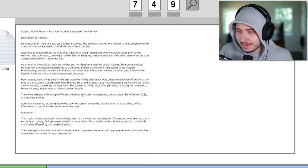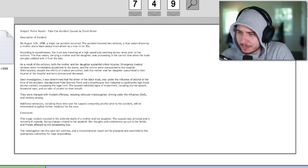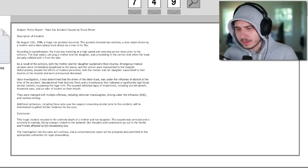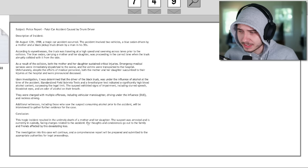They were charged with multiple offenses, including vehicular manslaughter, driving under the influence, and reckless driving. Additional witnesses, including those who saw the suspect consuming alcohol prior to the accident, will be interviewed to gather further evidence for the case. The tragic incident resulted in the untimely death of a mother and her daughter. The suspect was arrested and is currently in custody.